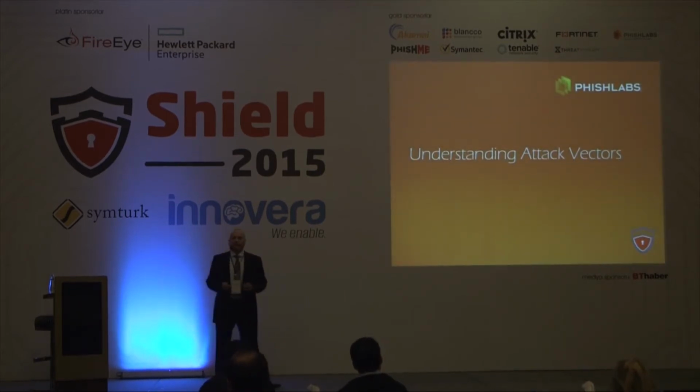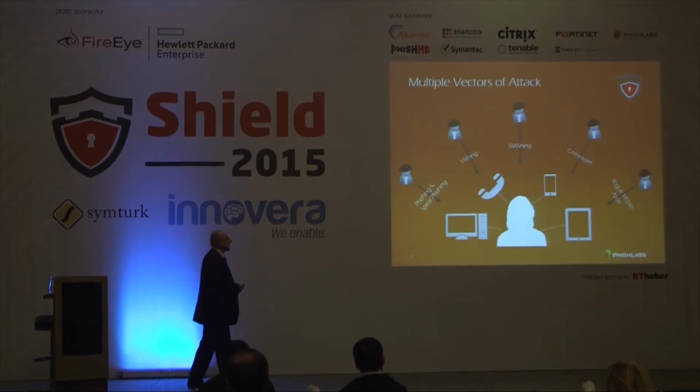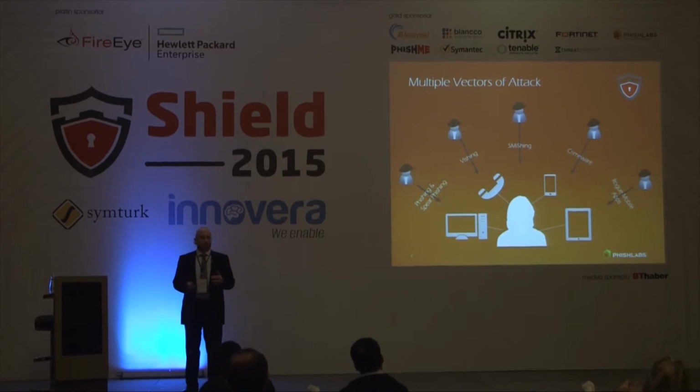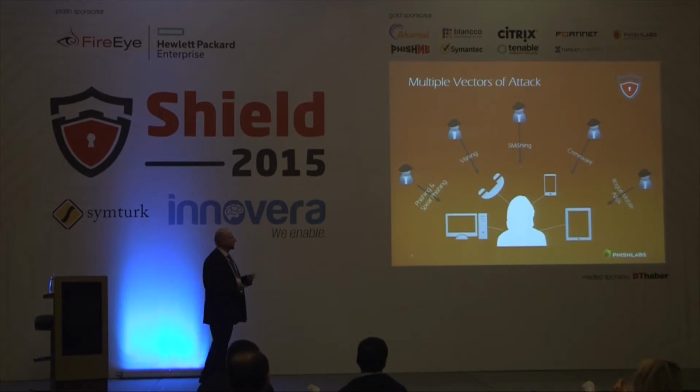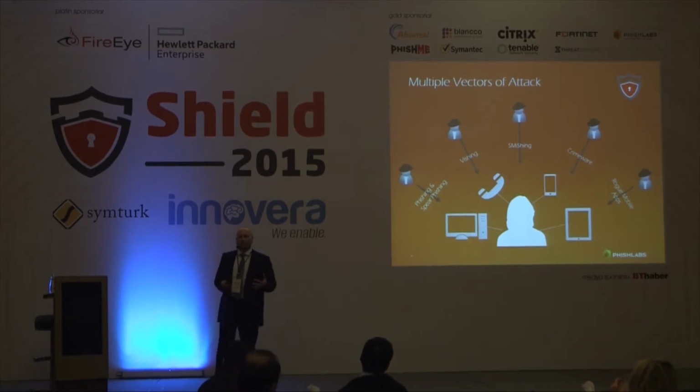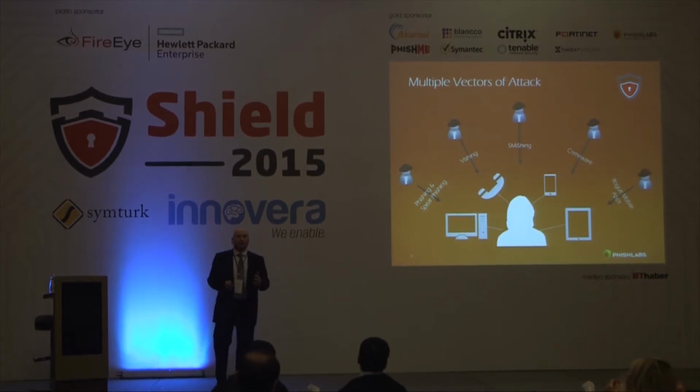So how are they coming in? What are the vectors where these guys are approaching organizations? So obviously in the past, the banks have been the target. Not necessarily the banks, but their customers. Trying to compromise their customers. Customers are getting emails that look like they're from their bank and they're not. Employees are getting spearphished, top executives are getting spearphished.